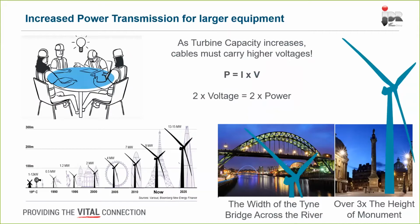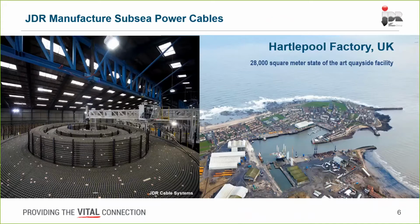So in order to provide these cables, JDR are leading the way in the UK by manufacturing hundreds of kilometres of renewable cables. We supply them generally here in the UK and in Europe and also around the world. So you can see that we've got this state-of-the-art facility here. You can see this is the Hartlepool Headlands.